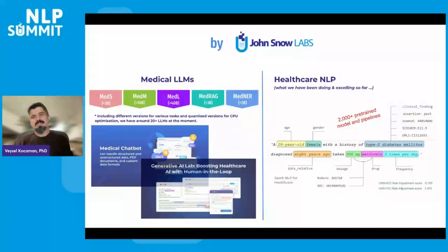It extracts entities, finds relationships, and maps these entities to terminologies like ICD-10, SNOMED, etc. It can also do many other classification or segmentation tasks. On the left-hand side, we also have medical LLMs. Even before the ChatGPT era, we have been working on LLMs, using encoder-based, transformer-based models, and integrating these transformer-based solutions into our workflows to help our customers.